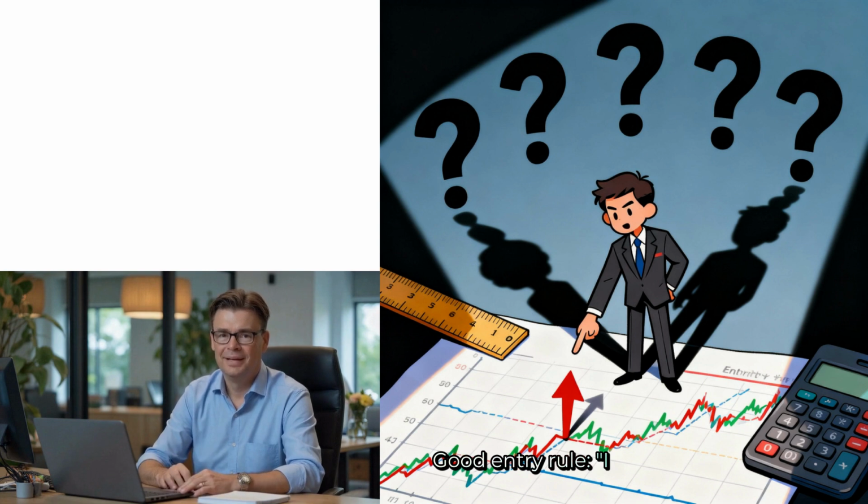Good entry rule: I buy when price closes above the 50-day moving average, RSI is above 50, and volume is 30% above the 20-day average. Bad entry rule: I buy when momentum is strong. When you backtest, you need to know exactly which historical bars would have triggered your entry. If you can't identify it with 100% certainty, your entry rule is too vague. But here's the thing, even with a perfect entry rule, you still can't backtest accurately without the other 5 answers. Emma learned this the expensive way.